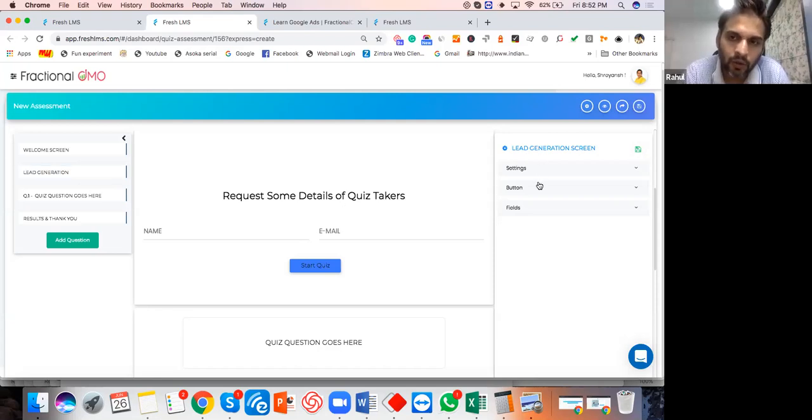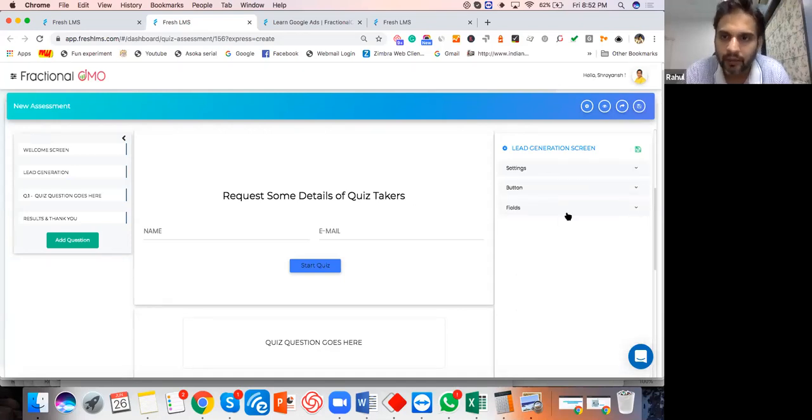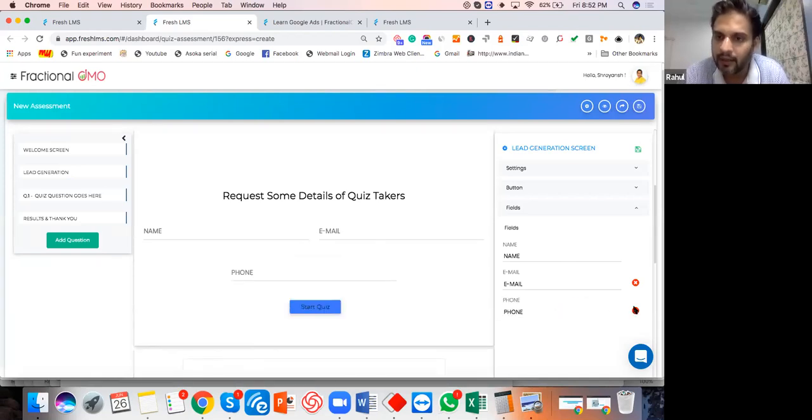Now you might want to show this after the quiz or before the quiz. You can decide whether you want to add a background image or just show a color. Everything you can set up by yourself. You can ask for fields like name, email. You can add more fields, like phone, if you wish to add.